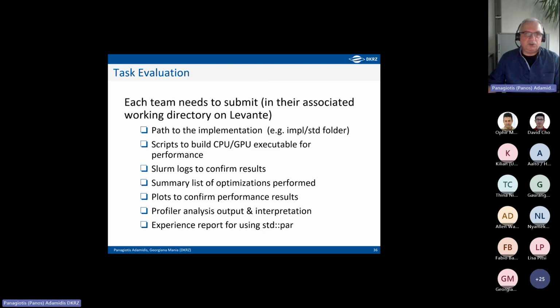So how is the evaluation done? Each team needs to submit in the associated working directory on Levante the path to the implementation, the scripts to build CPU and GPU executables for performance, the Slurm logs to confirm the results they submit, a summary list of optimizations performed, plots to confirm performance results, also profile analysis, output and interpretation.